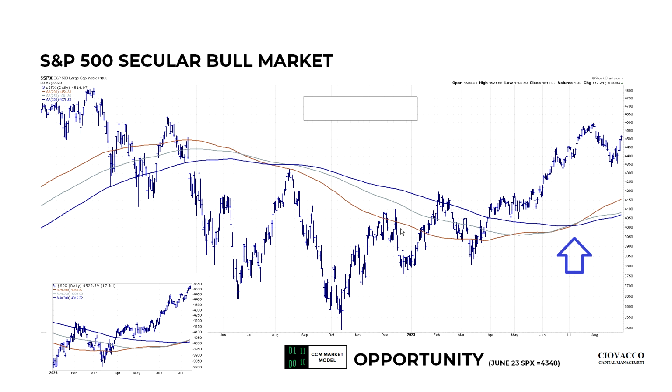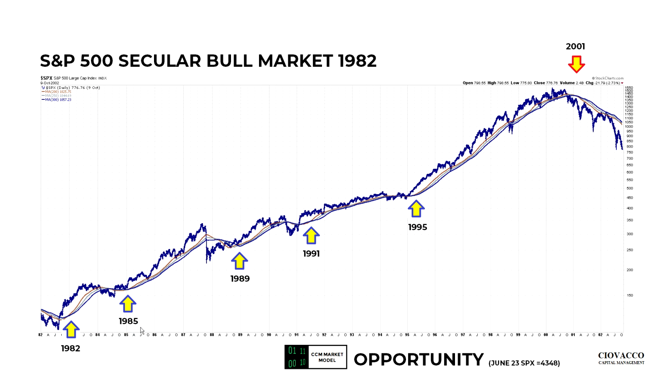We're just now seeing evidence that the primary trend, the secular trend, has been reestablished. And based on investor behavior, that's very similar to what happened in 1982, 1985, 1989, 1991, 1995. And significantly different from what happened in calendar year 2001, relatively early in 2001.